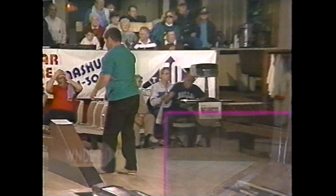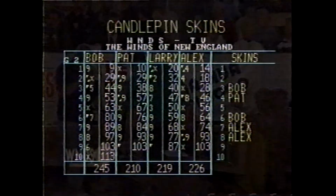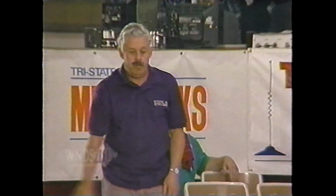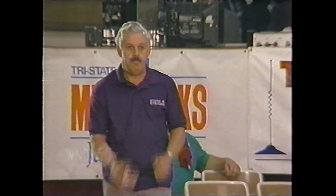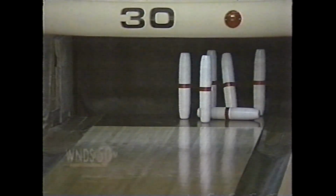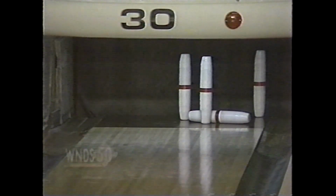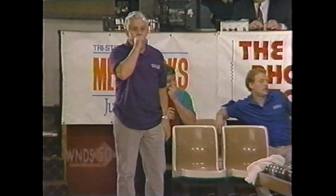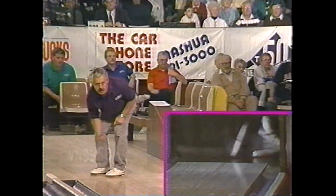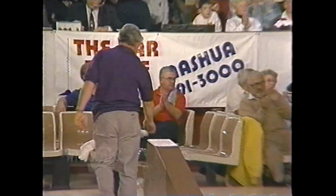Bob will take a 10 and a 113 for a 2-game total of 245. Pat Pay would definitely have to throw a big fill, another mark, and then hope. Doesn't look like he could catch Bob Kelly unless he threw a couple strikes. Well, let's see now here. This is a tough piece of wood because he's liable to leave that 5-pin. This 3-pin is liable to fly right around the 5. No, he got it. Nice mark there.